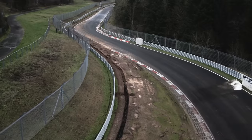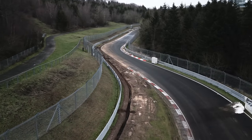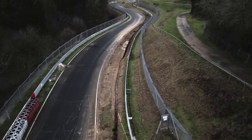Now, I know people are going to say, oh, this is something we've been yelling for and asking for for years, and why don't they do it in one go? You have to understand that it's a very big project, it's a big track, the world's longest track, 20.832 kilometers long, so that's why they do a half now and the other half later.